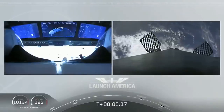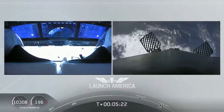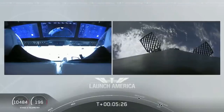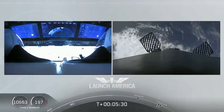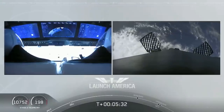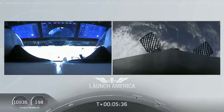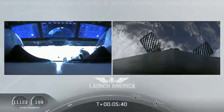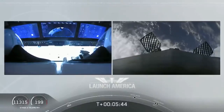And while they continue uphill, looks like we are getting a view of the first stage as well. Yep, on your right screen, you can see that first stage with the grid fins deployed. It's making its way back to attempt to land on our drone ship, Of Course I Still Love You. Today, we're just about a couple minutes away from the entry burn, and that's where 3 of the 9 Merlin engines do ignite to help slow the vehicle down as it re-enters back into the Earth's atmosphere.